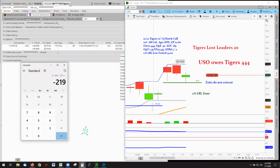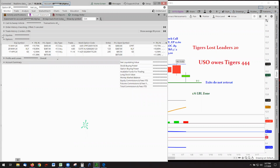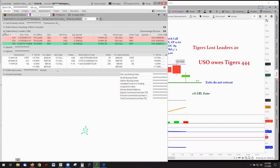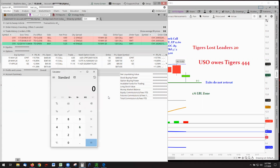All right, that said, for the Tigers, let's go over to Alpha. Alpha had an interesting day. First, let's go ahead and get rid of the loss. Yes, Alpha took a hit today, another loss, not good. Arena hit us yesterday, Chevron hit us today. I do not forget. Why? Because I keep a spreadsheet.